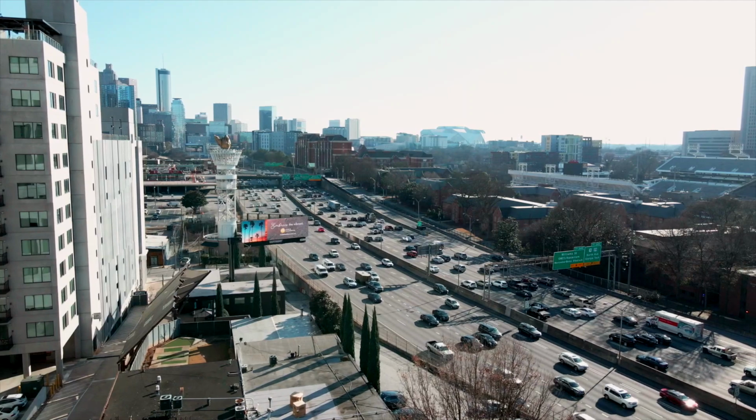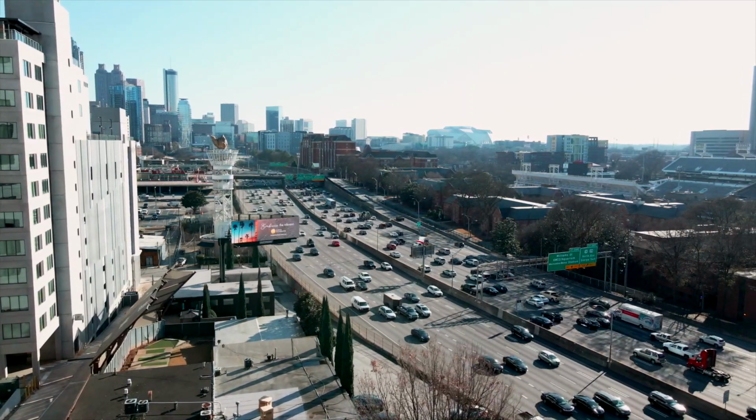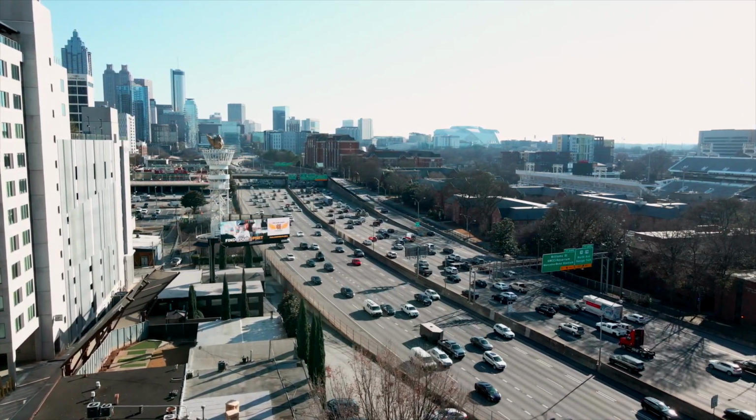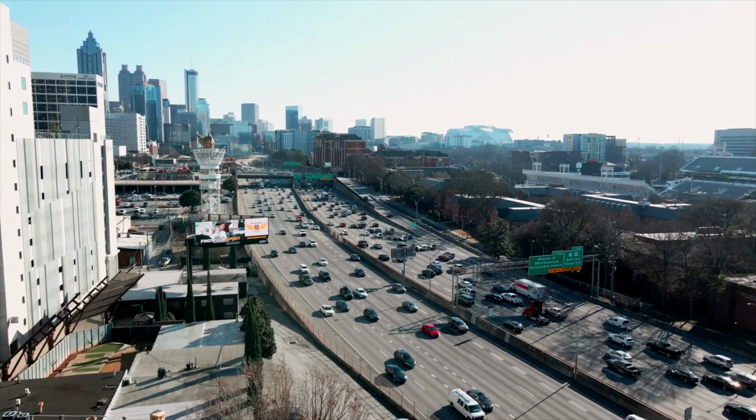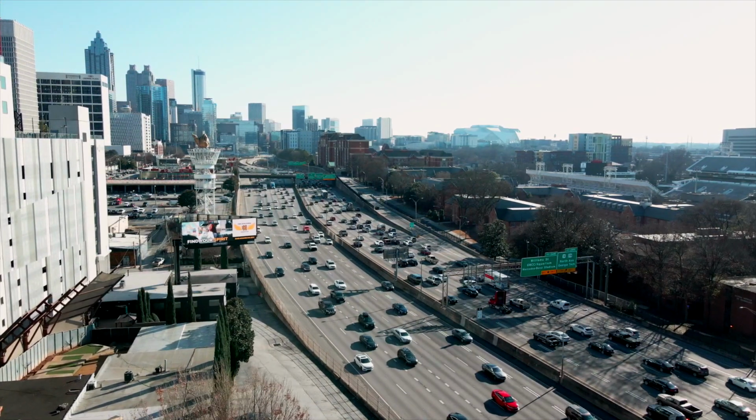As we began to develop a new vision for the connector, we examined similar projects around the country and around the world to gain design inspiration and garner practical experience from those who have gone before us and show how this could be done. Let's take a look at a few of those projects.